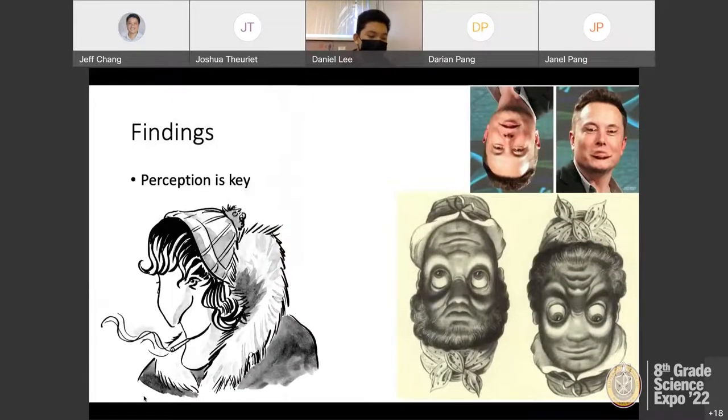Now, another finding is that perception is key. When you look at something, a factor usually helps in creating what you see as an illusion. For example, in the first image, you may see two photos. One is a woman looking in another direction, and the second is an old lady with a giant nose and a cigarette smoking.